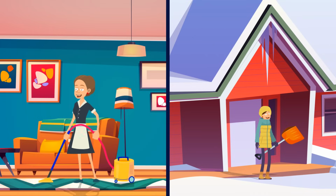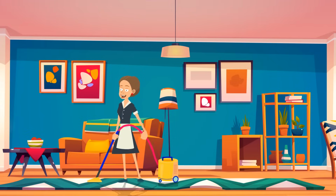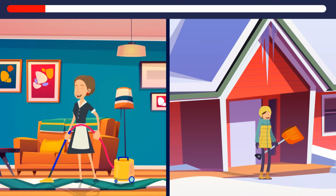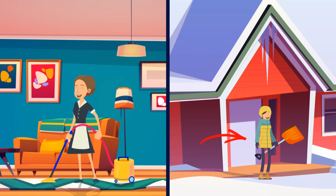Riley and Tessa are doing house chores. Riley is vacuum cleaning the house, and Tessa is outside shoveling the snow. Which one of them is in danger? Tessa, look, she's standing right below big icicles hanging off the roof.